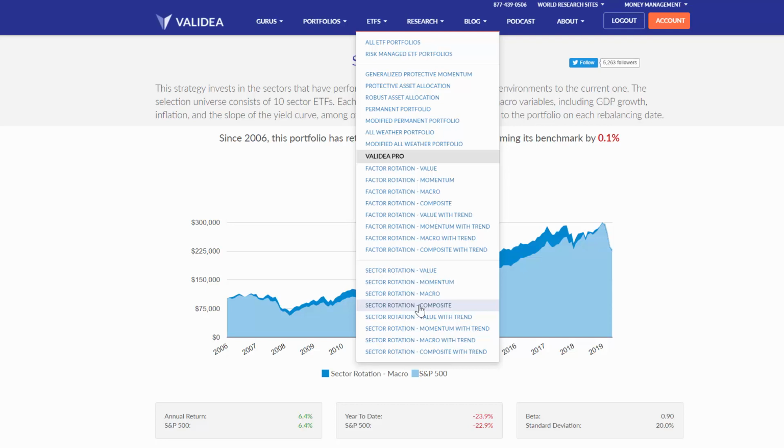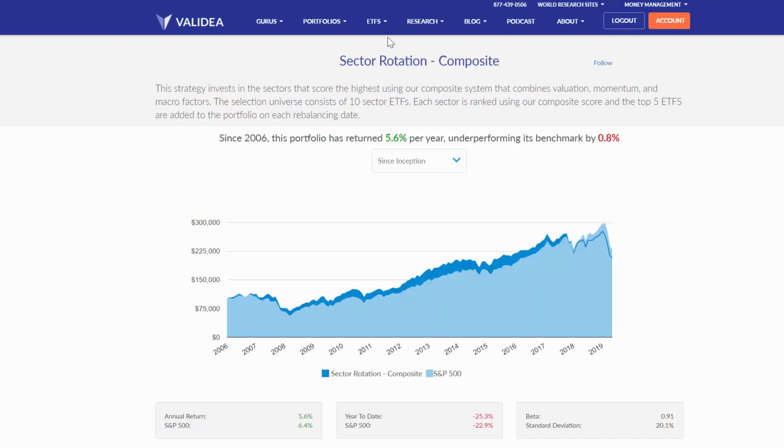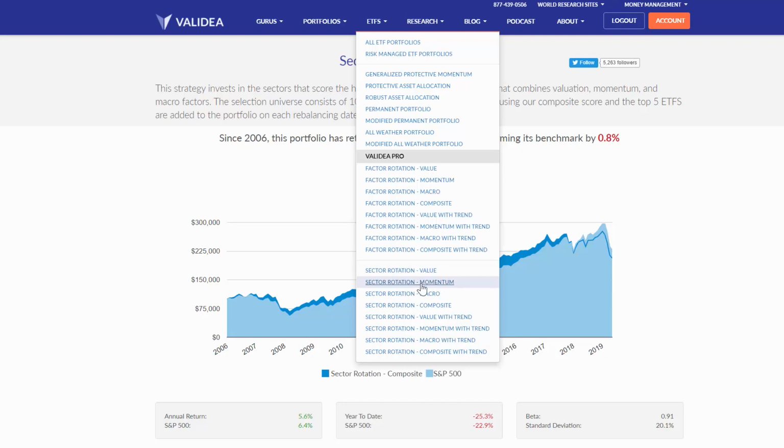Like our factor portfolios, we also offer a version of each of the sector rotation portfolios that utilizes a trend-following based approach. Our third group of portfolios are our risk-managed portfolios. We offer 7 multi-asset risk-managed portfolios that seek to limit volatility and reduce drawdowns during market declines.